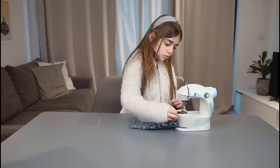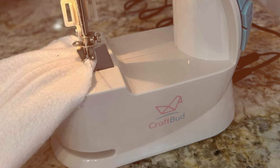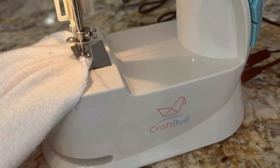When it comes to features, this mini sewing machine offers basic functionalities like straight stitching and zigzag stitches, ideal for simple projects and repairs.